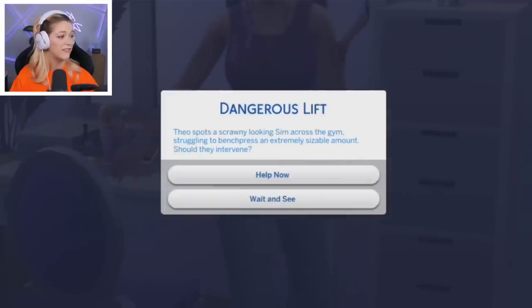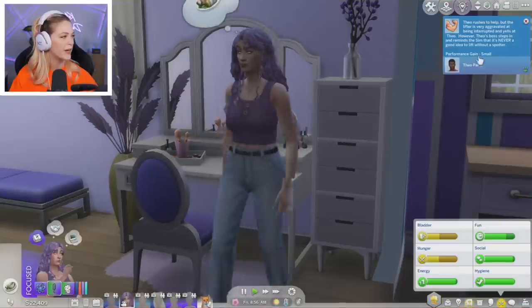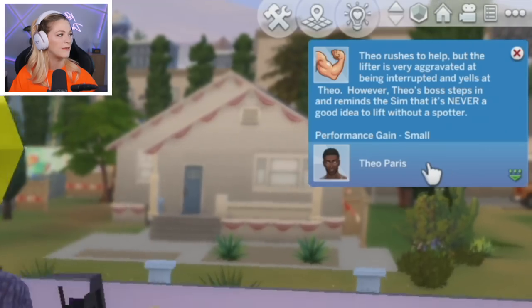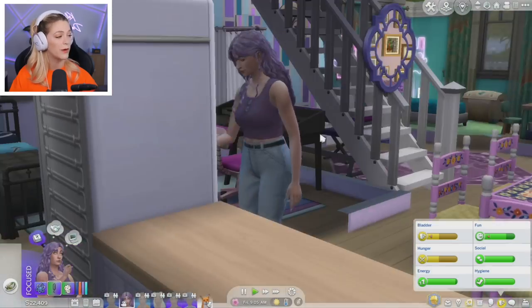Ooh, dangerous lift. Theo spots a scrawny looking sim across the gym, struggling to bench press an extremely sizable amount. I think Theo would help. Theo rushes to help and the lifter, very aggravated at being interrupted, yells at Theo. However, Theo's boss steps in and reminds the sim that it's never a good idea to lift without a spotter. Boom. Glad Theo was right about that one.